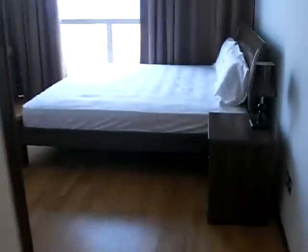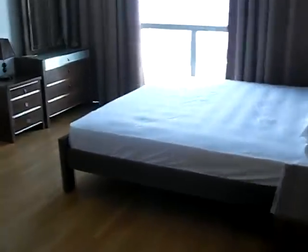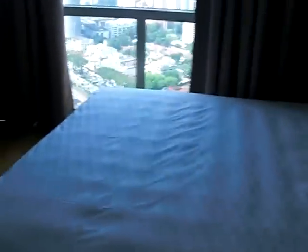Then you have a large counter sink with ample storage space as we put in. Then here's the master bedroom with a king bed.